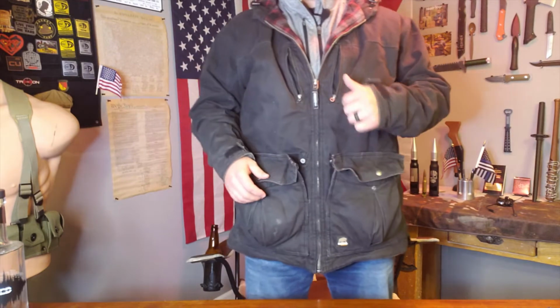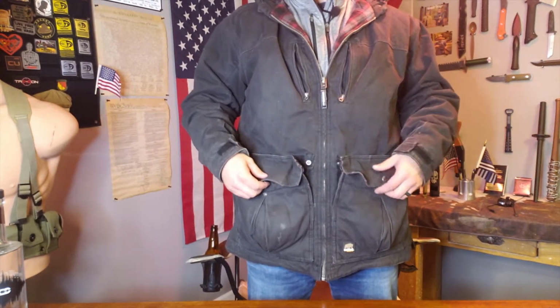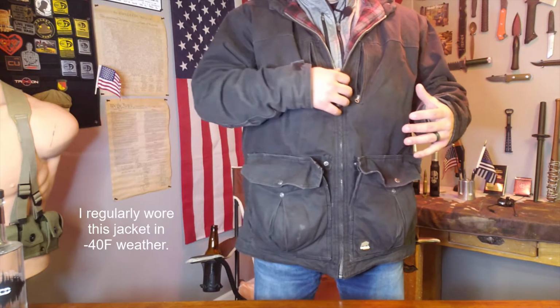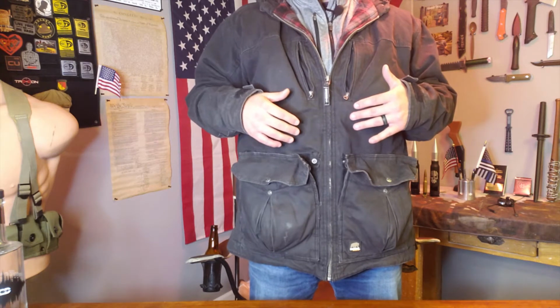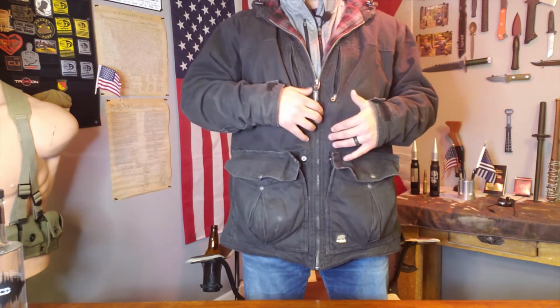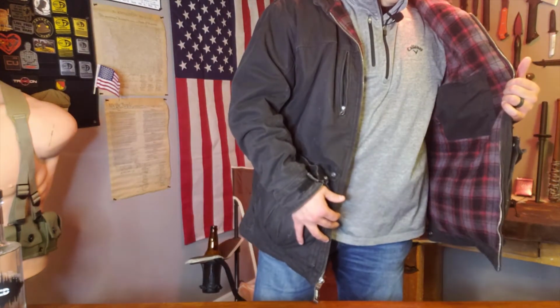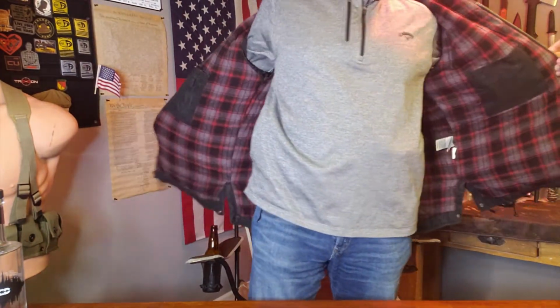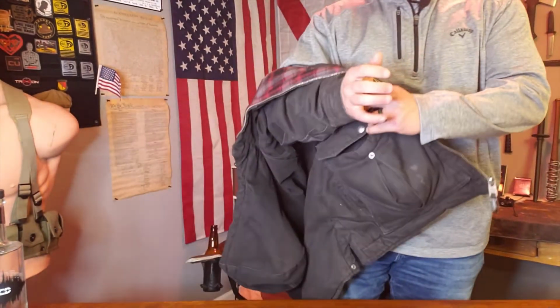Very comfortable, very roomy, but like I said, very warm. I've worn this in a lot of cold weather, and I never had any issues with my body getting cold at all. It was either my ears or my hands or something like that. My body was always great. So, not something I would wear in the middle of July in Alabama, but it's great for wintertime EDC.